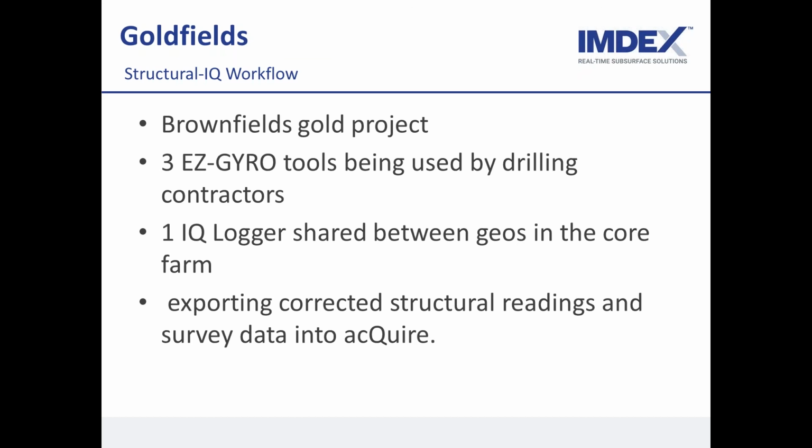This is a Brownfields Gold project here in Australia, and it really illustrates too this relationship between the drillers and geologists working together to deliver quality data. In this case, we have 3 easy gyros that are being used by the drilling contractors. They're looking at the data in the hub to make sure that the holes are being drilled to plan and to help them plan their navigational drilling.